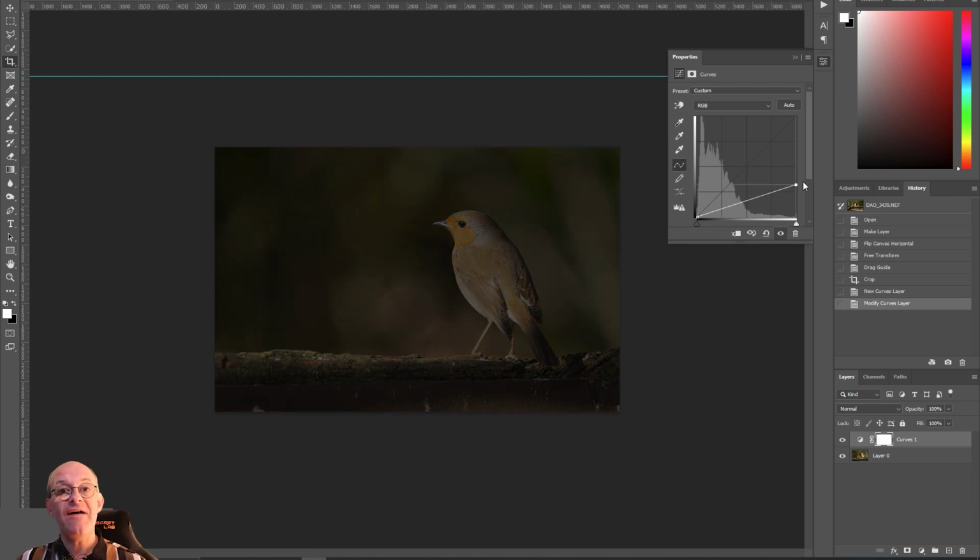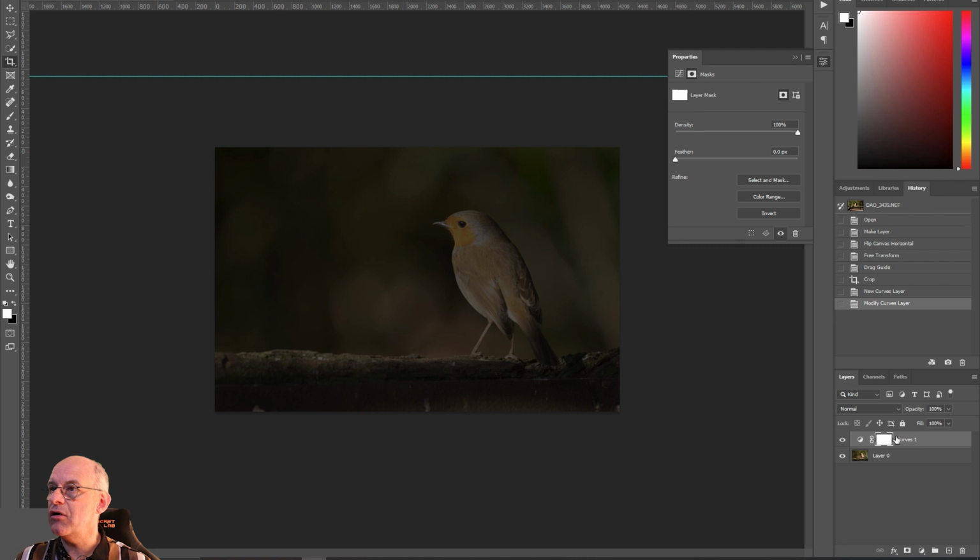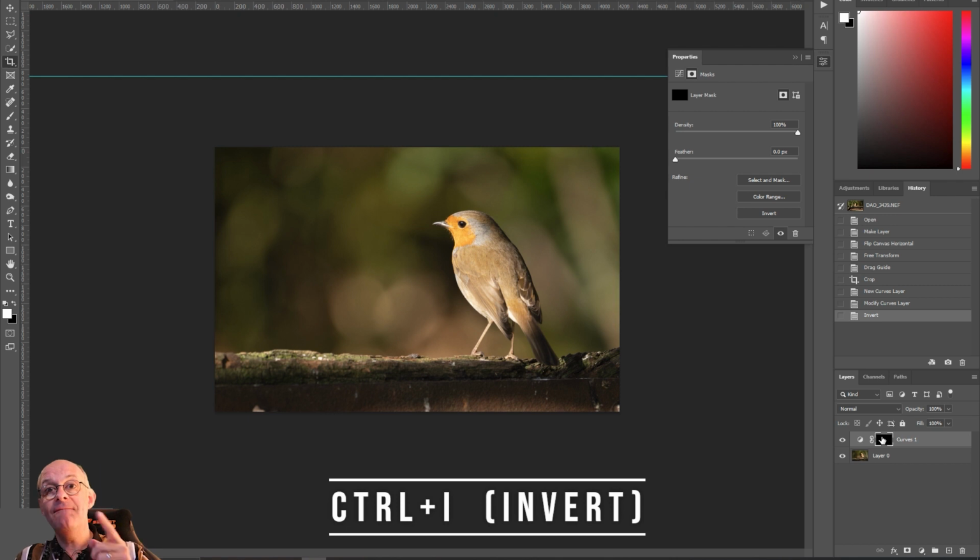Now it does affect the entire image, but I'm not going to worry about that just at this second, because now the background is dark, and that's a bit that I'm actually going to focus on. So that's made the whole image dark, but you can see by the side of the curves adjustment layer is a white box, and that's called the layer mask. So what I'm going to do is select Control I and invert the mask. So instead of being white, it's now black.